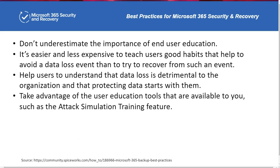When I was talking about don't underestimate the importance of user education, it's because it's a lot easier and less expensive to teach users good habits that help to avoid a data loss event than to try to recover from such events. Yes, you should be able to recover. You definitely need to have the backups in place that will allow you to recover, but it's a lot better for everybody if you can prevent those types of mistakes from being made in the first place. Now, one way that you can do that is through attack simulations.